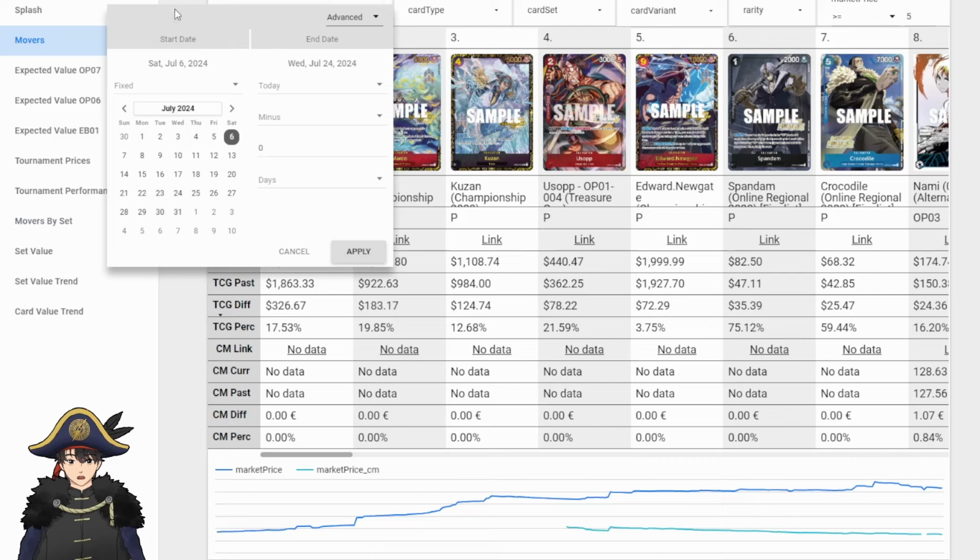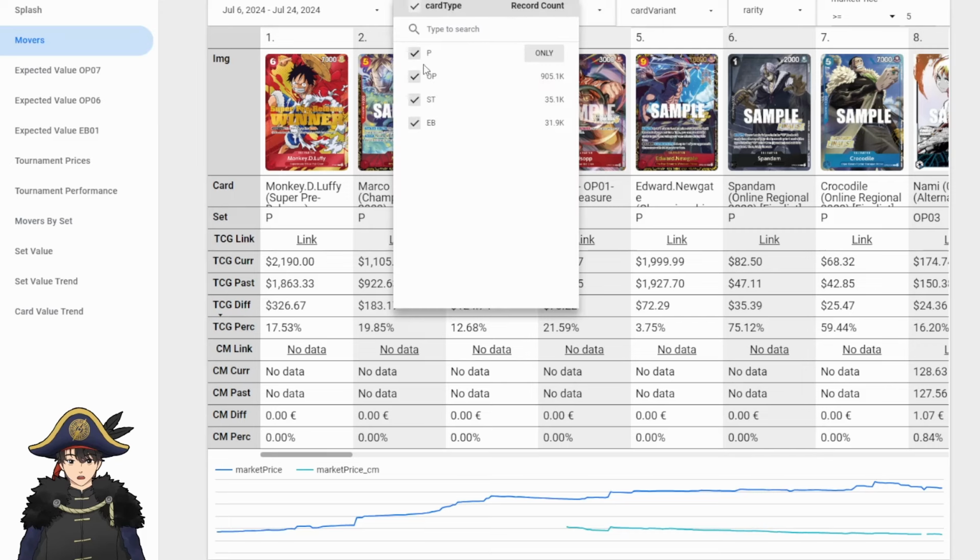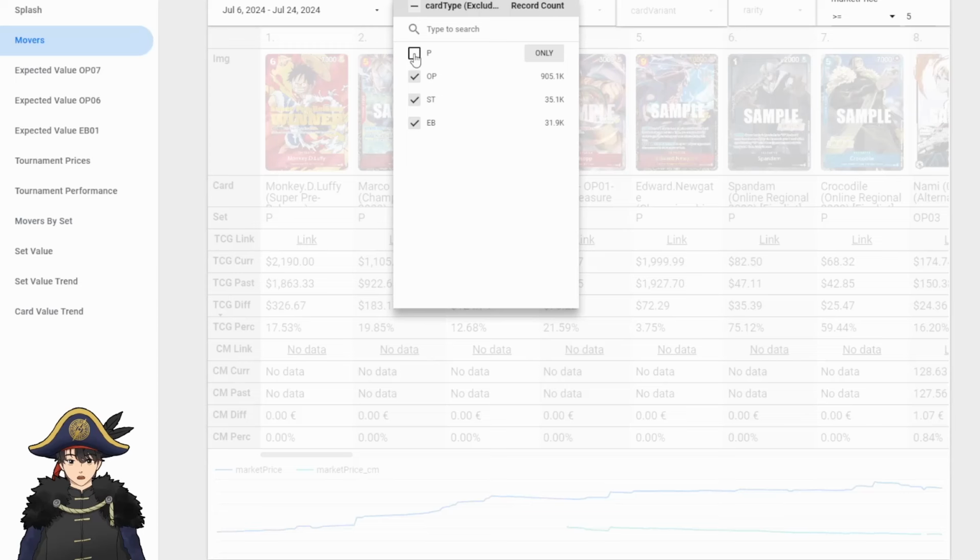I do have data going back to, I believe, October 2023. So yeah, nearly a year of data. And that's just when I started this project. So that's the date that I started storing this data. And what you can filter this tab by is the card type. So usually we exclude promos from here because promo cards are wildly expensive and not really cards that are easily accessible, so most people don't really care about them too much. So we exclude the promos.